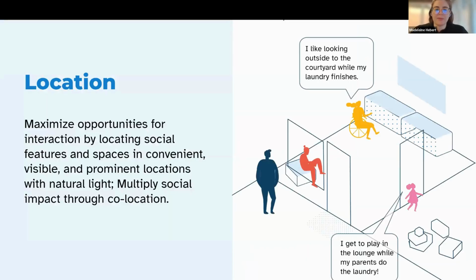Location is really about thinking: if we have a limited budget and limited space in our building, which we all do, where are we maximizing those opportunities? Where are those nodes where we could potentially put something that would help people slow down and interact with neighbors? So things like natural light, which makes us more comfortable to stay in a space. And then thinking about co-locating elements. If you have a little dog bowl station next to a community garden, then suddenly you have different people interacting and talking.